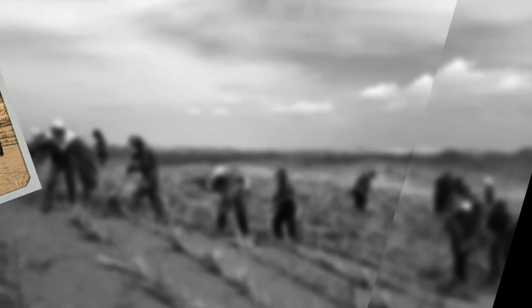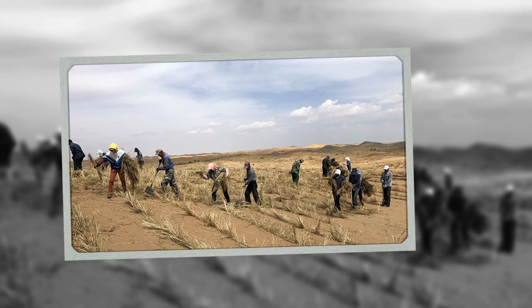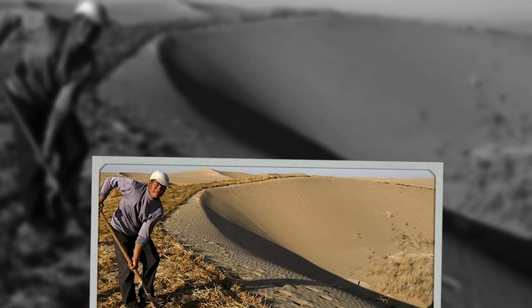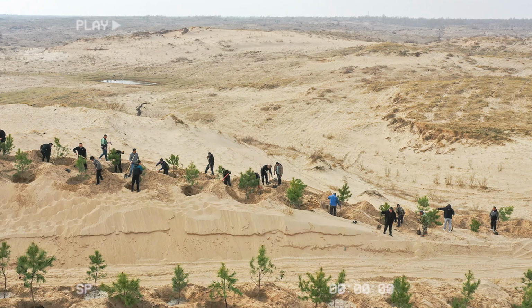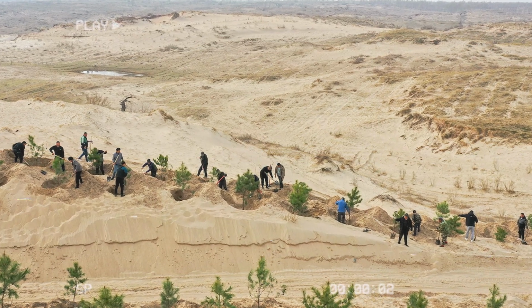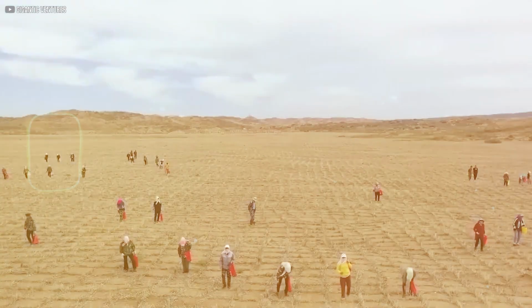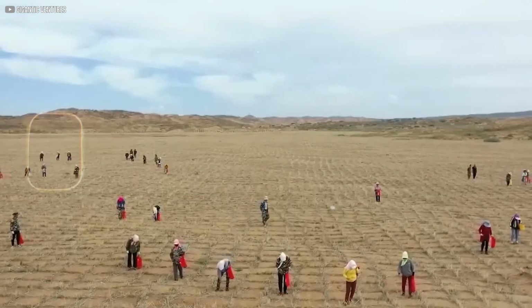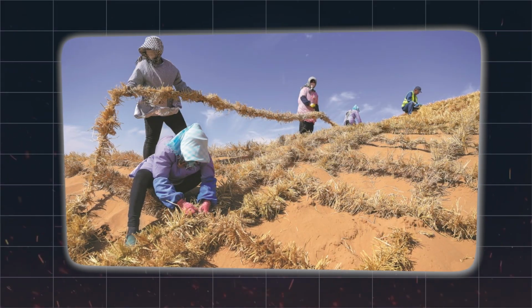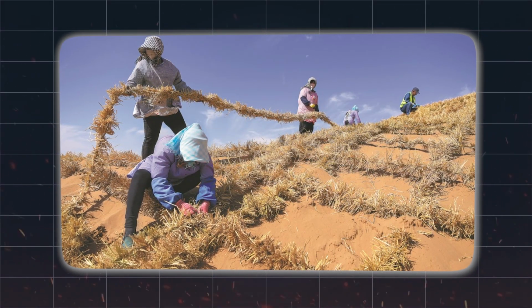The Chinese government has strategically involved its citizens in the reclamation process, making it a national movement rather than just a top-down directive. This public participation is not only essential for raising awareness, but also for creating a collective sense of responsibility for the environment. The government's massive investment into desert reclamation has been complemented by a push to engage ordinary people in tree planting activities, with citizens encouraged to plant trees every year.